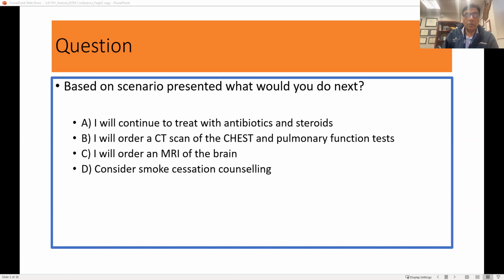Next slide, please. So based on this scenario, what would you do next? Well, I think that at this point, most of us would agree that a 5th course of antibiotics and steroids is probably not the best idea. Would you order a CAT scan of the chest and pulmonary function tests? Or would you go to the MRI of the brain? Consider smoking cessation? Well, everybody should have smoking cessation counseling, irrespective of whether a patient is symptomatic or not. I think MRI of the brain obviously would not be an appropriate test in this setting. So we should further evaluate what's going on with this woman and see if we can find some more clues on a CAT scan and some PFTs. So next slide, please.